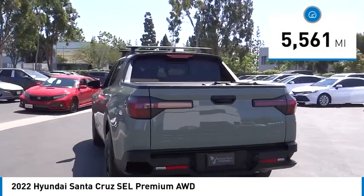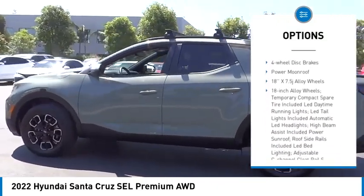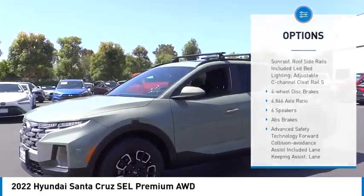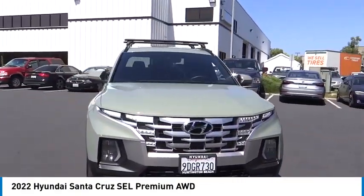Here are some of this vehicle's great options: electronic stability control, alloy wheels, rear spoiler, brake assist, traction control, rear step bumper, remote keyless entry, speed control, four-wheel disc brakes, power moonroof. Come see the car for yourself.